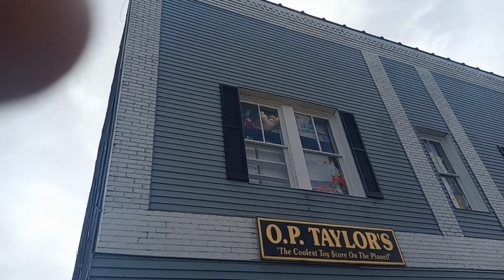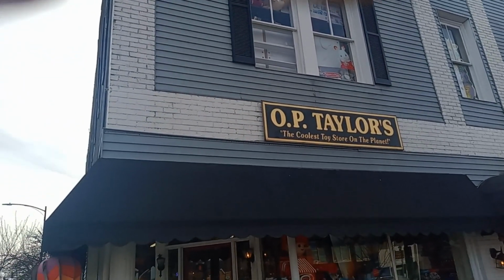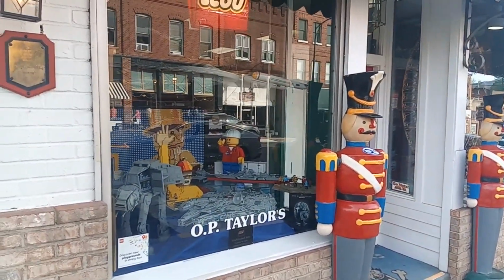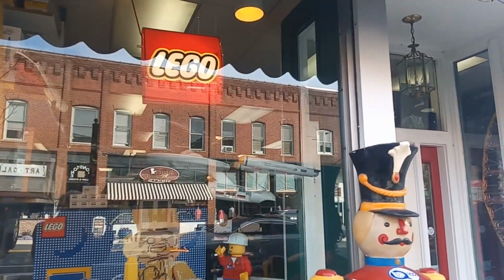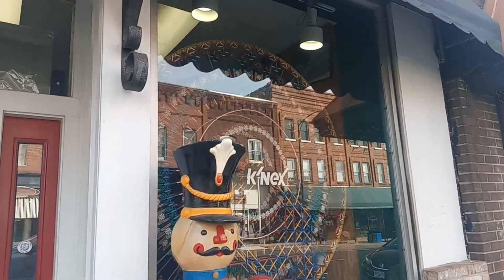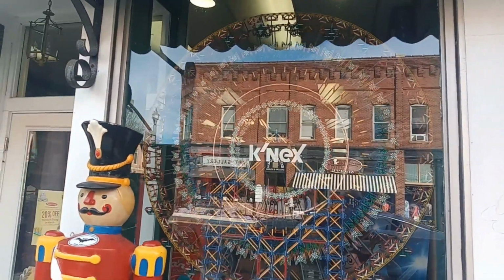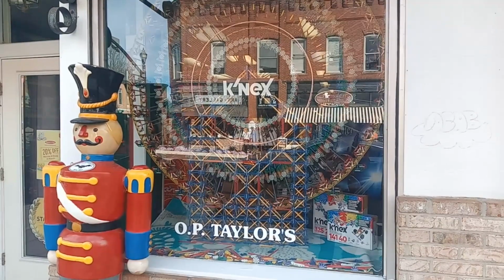Okay, folks. Within the immediate vicinity of the Picklesheimer block, we have this here O.P. Taylor's, the coolest toy store on the planet. What you see in this window is what you get, folks. Toys, toys, and more toys, many of them classic and long forgotten, and many you have never heard of. Like a wheel made of little K'NEX pegs. It's like a big toy Ferris wheel on display. Cool, huh? Yeah, I bet. So, what do you say we take a walk inside?